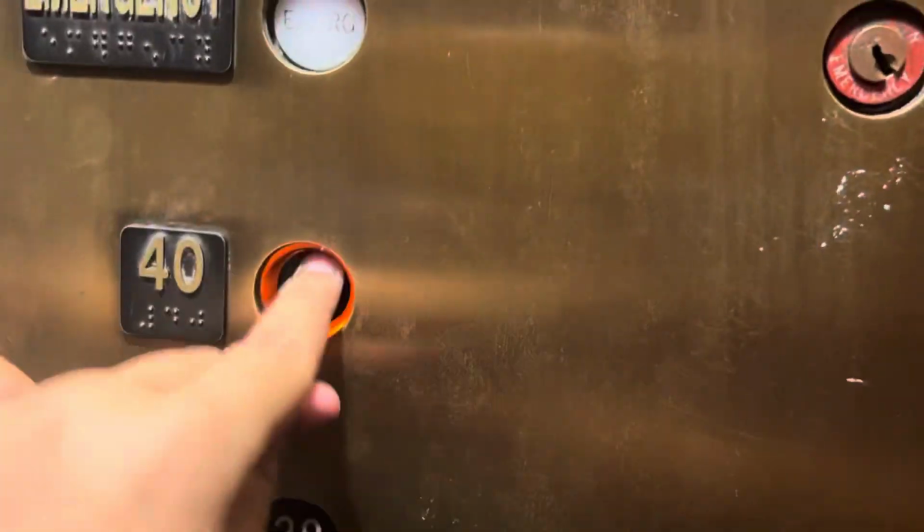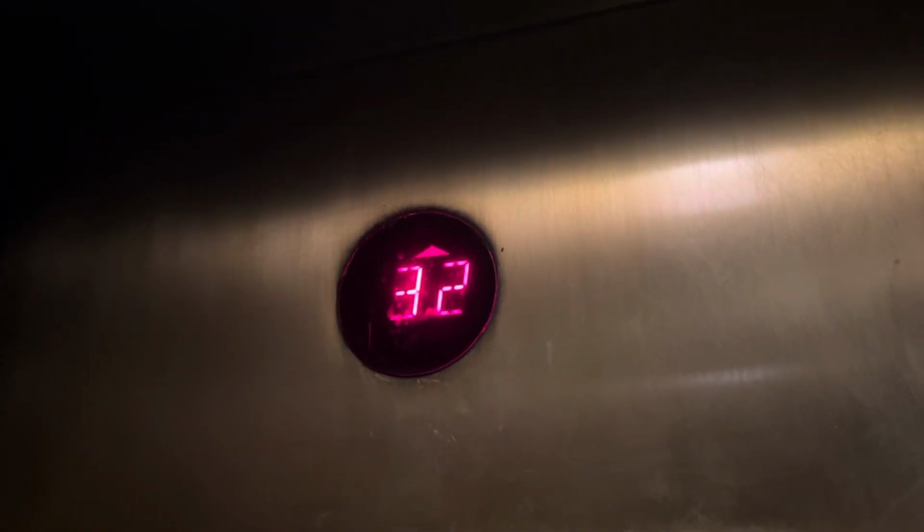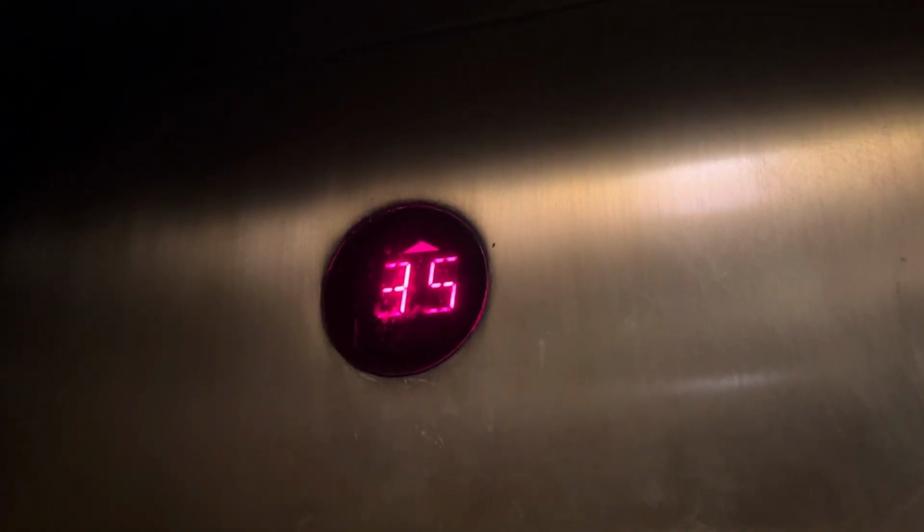Okay. All right, now we're going to go up to 40 and we're going to go to the club lounge if we can see if it's open. If it's not open, that's fine. Here we go. Wee! Holy cow, these are insanely fast.